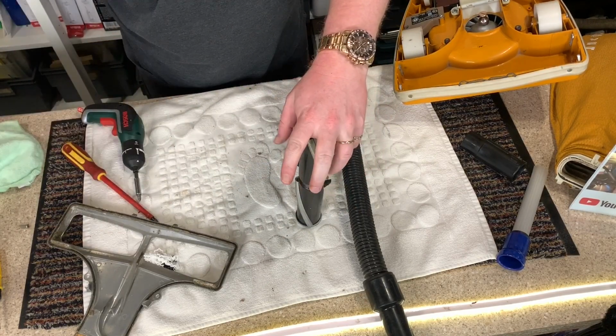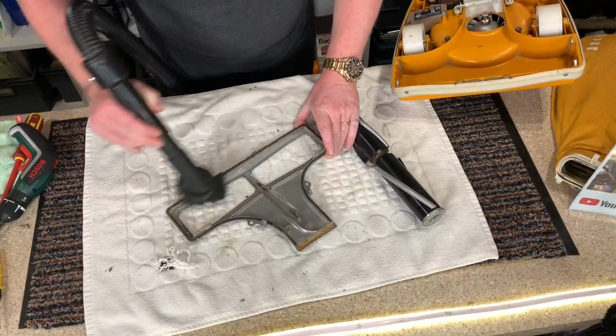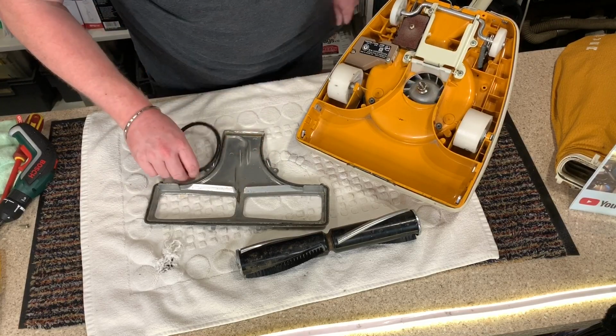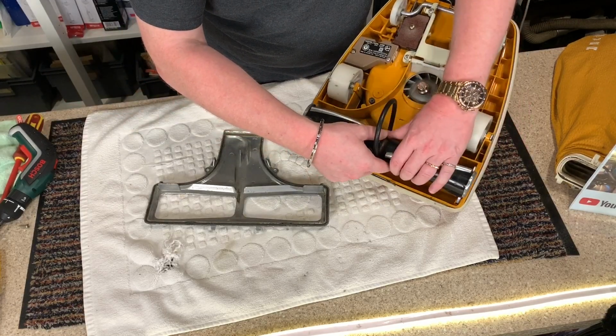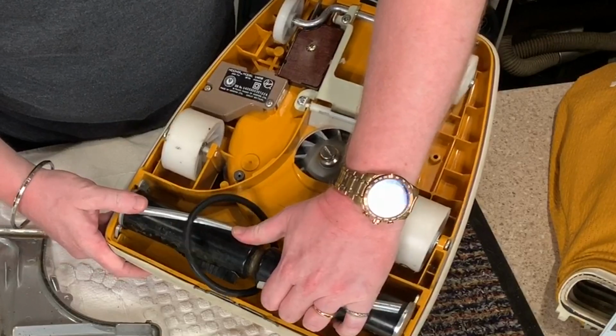Better. There we go, that's all tidied up. I've got a new belt for it as well. Not many of these belts left now. I got these from the States when I was in Buffalo. I bought a couple of packs.